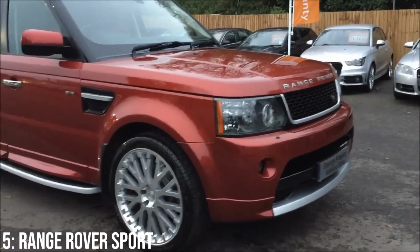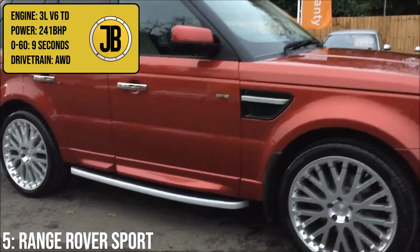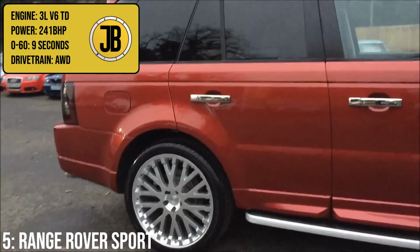This old Chelsea wagon comes with multiple engine options, but for our price range you'll likely be looking at the 3-litre turbo diesel V6, which makes 241 brake horsepower, taking it to 60 in a sedate time of 9 seconds.